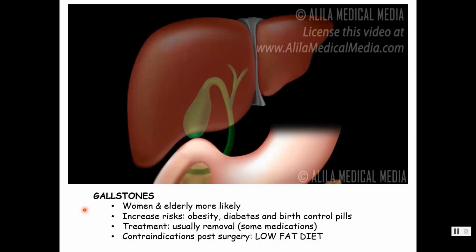Gallstones are hard masses formed in the gallbladder. Gallstones may cause obstruction of the cystic duct and excruciating pain when the gallbladder contracts. This usually happens after a fatty meal and is commonly referred to as a gallbladder attack. Blockage of the cystic duct is a common complication caused by gallstones.